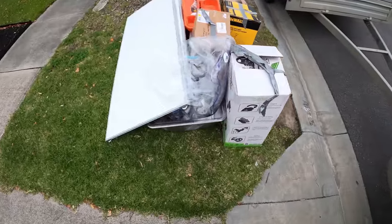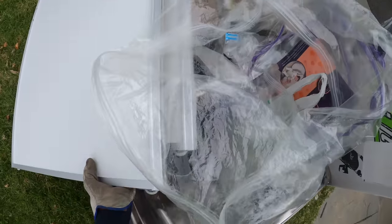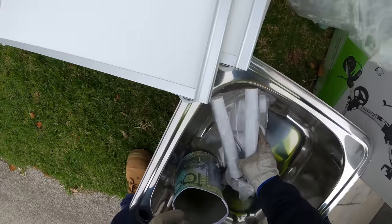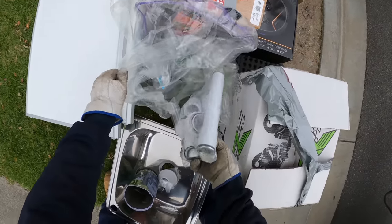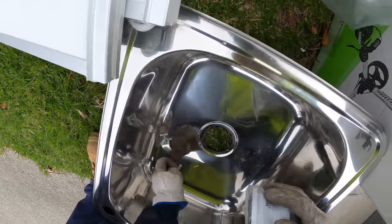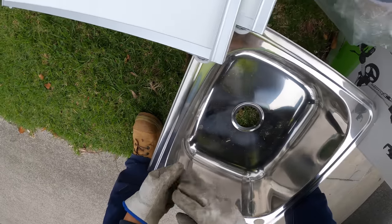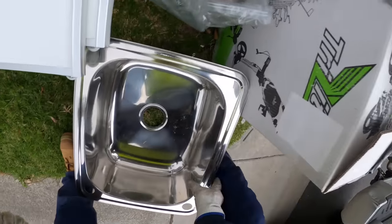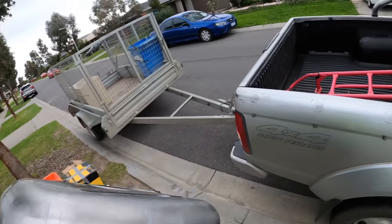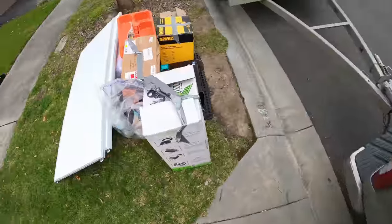Okay, sink, man. Yes. Not that one. Oh, we got 15 cent. Trying to make a dollar out of 15 cent. This looks brand new, bro. Oh, that's nice.